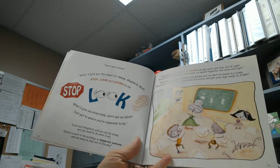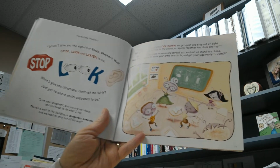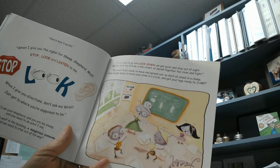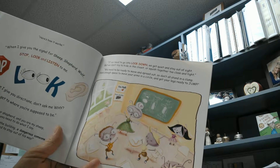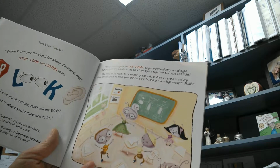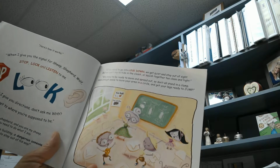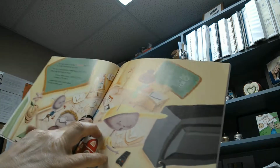There's a wolf in the building, a dangerous someone, and we need to stay out of his way. If we need to go into lockdown, we get quiet and stay out of sight. But we don't try to hide in the closet or squish together too close and tight. We need to be ready to move and spread out, so don't all stand in a clump. Have enough space to move your arms in a circle and get your legs ready to jump.